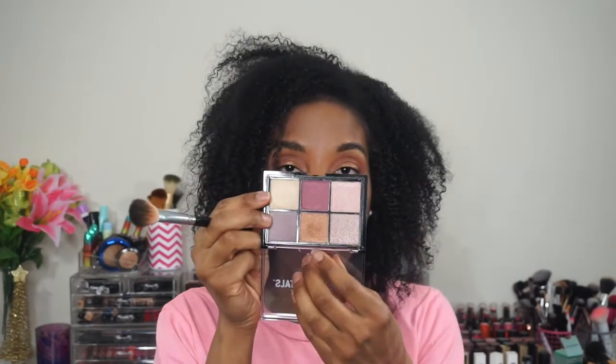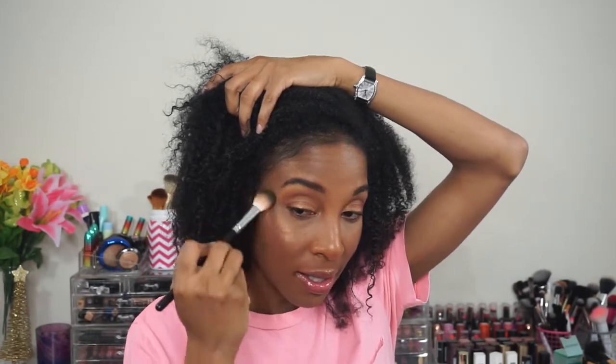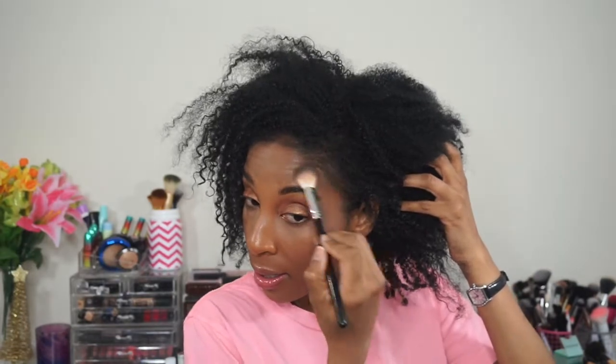You guys, it is so pretty. All right, I'm gonna be extra because I am loving this NYX eyeshadow palette, and I'm gonna take that same color that I use on my eyelid, I'm just gonna put it on my cheeks as well. A little extra ain't gonna hurt nobody. Wow, that's like highlight overload. It is so freaking pretty. You guys, so pretty. All right, that palette is everything. I'm loving that palette.